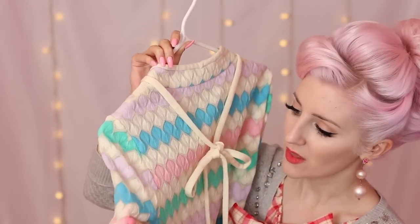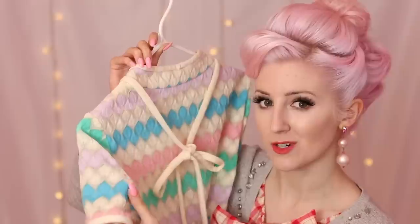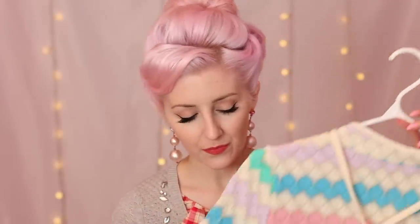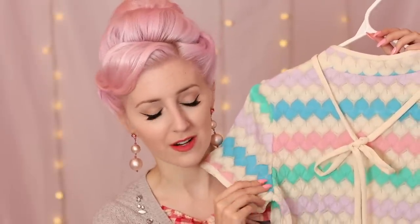So the fabric is kind of sheer. I'm definitely going to have to wear a slip underneath, and I think it's a polyester blend. The thing about vintage clothing, there's not always tags on it, so you don't always know exactly what the washing instructions are. With a dress like this, because it's from the 60s and because it's an interesting knit of mixed origin materials, we're gonna hand wash this today.